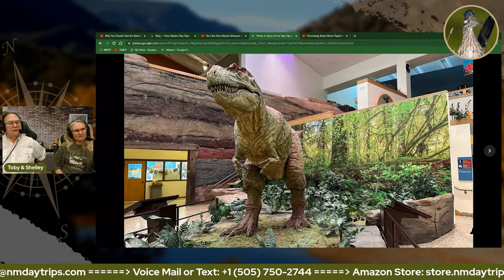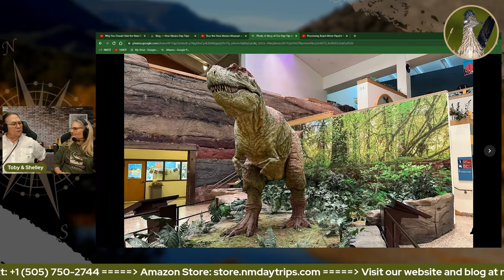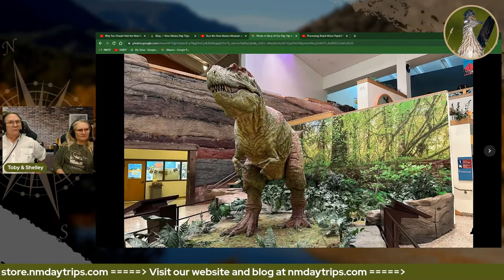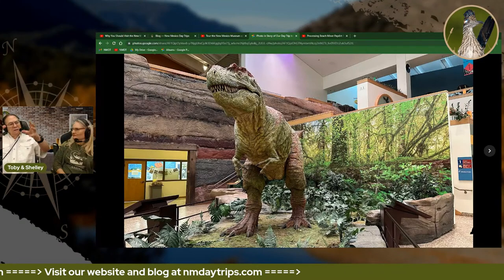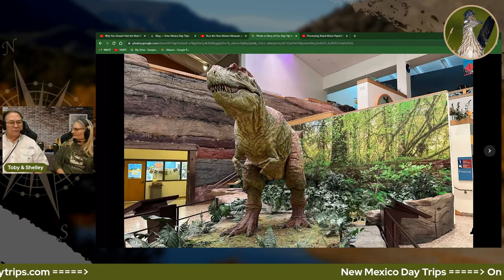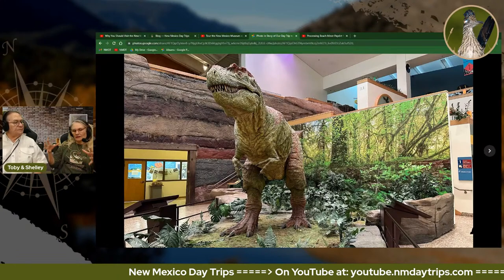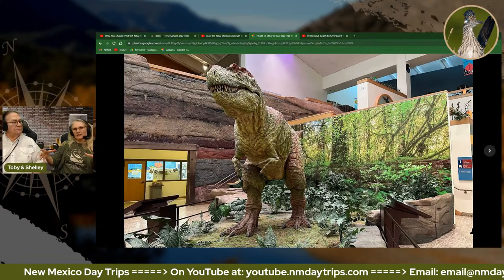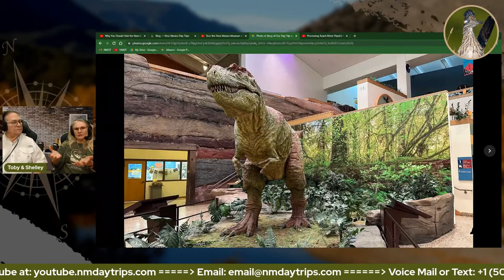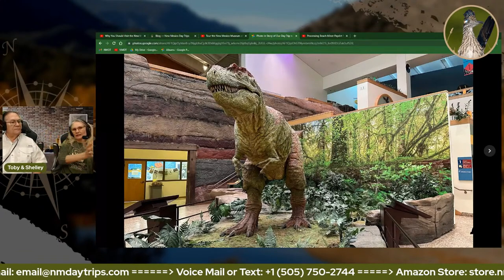The Bisti comes from an area in northwestern New Mexico called the Bisti Badlands. Oh, that's right. Which is an area on tribal lands, but it is a national monument. It has these odd sculptured rocks that, if you're there at the right time of the day, make great photography. And they have a video on how they encased the fossil and then lifted it by helicopter. The National Guard assisted with lifting it by helicopter and bringing it to the museum.